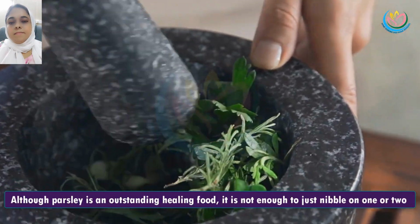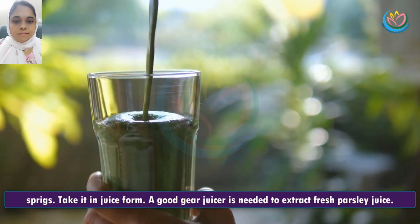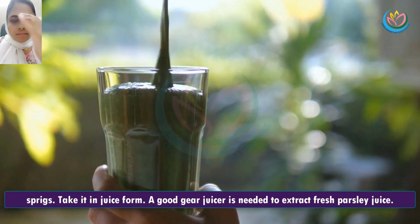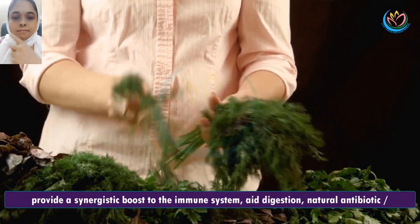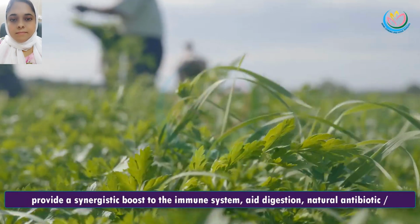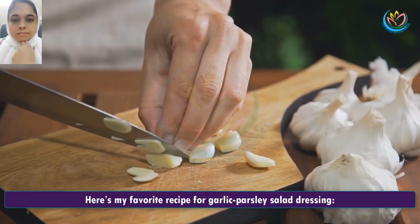Although parsley is an outstanding healing food, it is not enough to just nibble on 1 or 2 sprigs. Take it in juice form. A good gear juicer is needed to extract fresh parsley juice. The French and Greek know the benefits of parsley and garlic. When eaten together, they provide a synergistic boost to the immune system, aid digestion, and act as a natural antibiotic, antiviral, antifungal. Here's my favorite recipe for garlic parsley salad dressing.